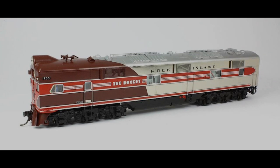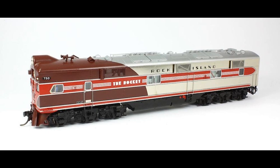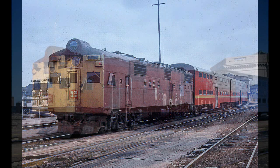While it's a great shame that neither 750 nor 751 were preserved, the good thing is that there are models, plenty of photographs, and other historical records still around to remind us of the unique diesel locomotive that was the EMC AB6.